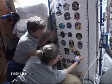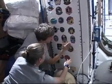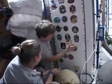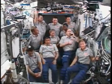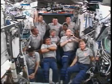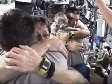Pretty amazing views. It was then time for us to think about coming home. We had some farewell ceremonies that we had to accomplish. We put our mission sticker up there, and then we had our farewell ceremony on the station. We had two folks that we were, I guess, considering most. One was Dan Tani, who we were going to leave up there.